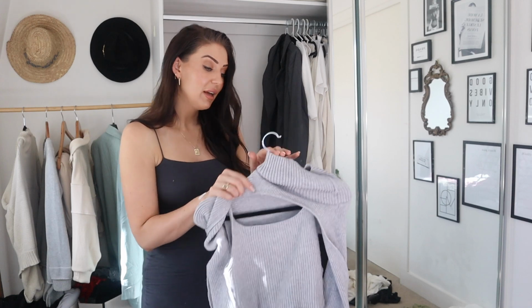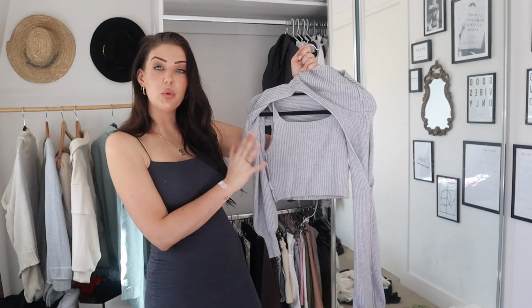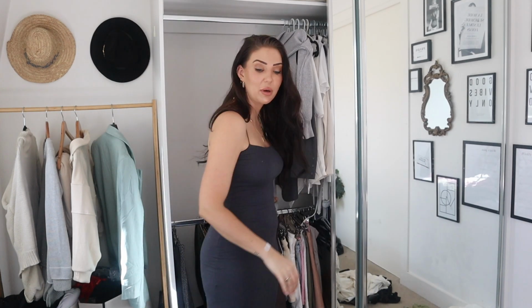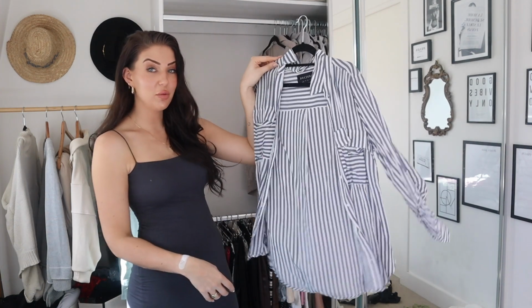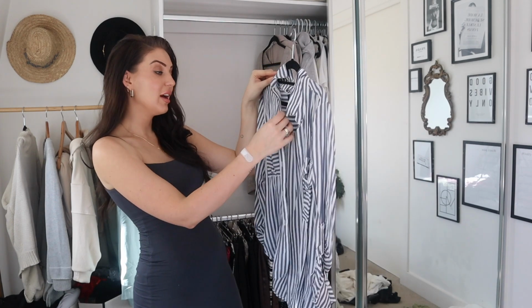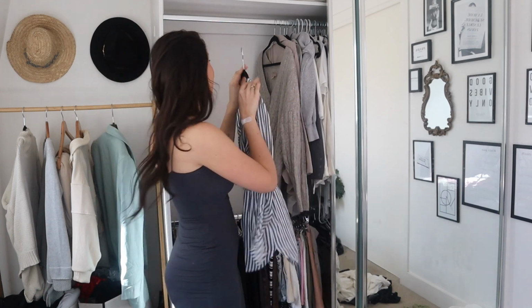This little set I absolutely love. It is a 2-piece little knit set. I wore this in my Sydney vlog if you guys have seen that, so definitely going to keep that one because it just goes with everything. I have a handful of some blue items now. This one is a striped shirt from Cuba, and I feel like this will be a forever wardrobe staple. It's just a really cute piece and very classic as well.